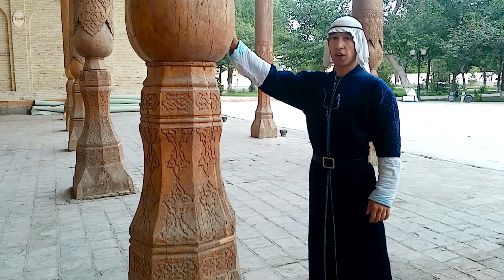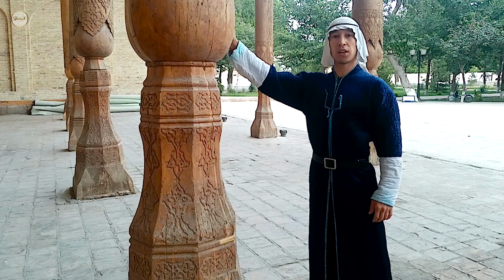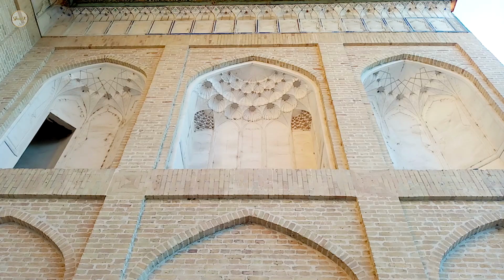Noteworthy aren't only general views of the monument, but also masterfully executed details. Stalactite capitals of slender columns, various motifs of painting on the small relief background of the plafond of the ivan, ganj carvings on its walls, intricacies of geometric ornaments.